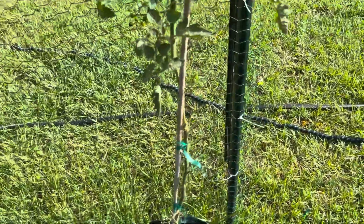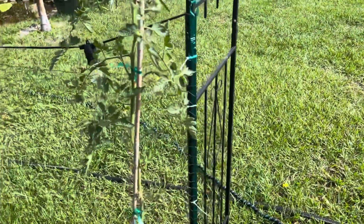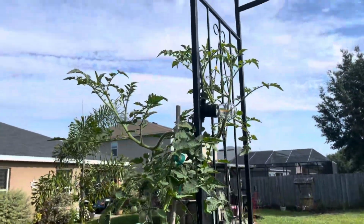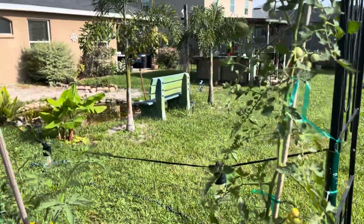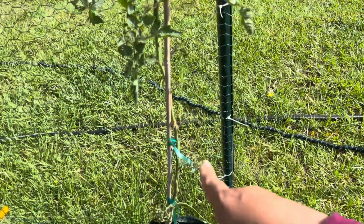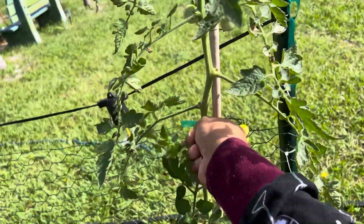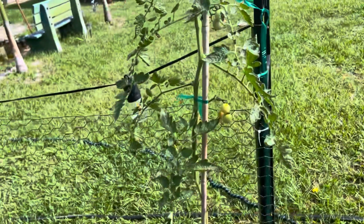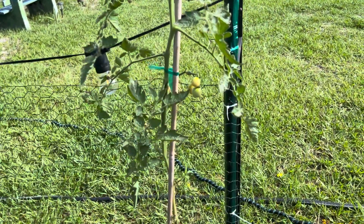Don't know which variety they are, but they have a pretty tough skin, which is good because they don't split. And this is indeterminate, so it will probably continue to grow throughout the season. I do prune it as it grows. I just kind of cut off all of the suckers like this, just to keep it under control. Otherwise, these can turn into a bush very quick, and I don't need that many tomatoes.